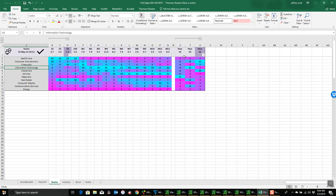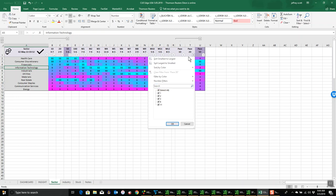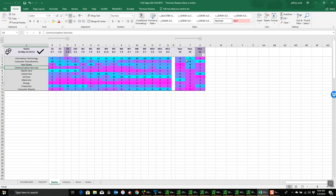Now, if I look at the two-day pace, it ignores one-day wonders. And I can see information technology has started moving back up. It stubbed its toes, and now it looks like it's turning around. Discretionary is strong as well.